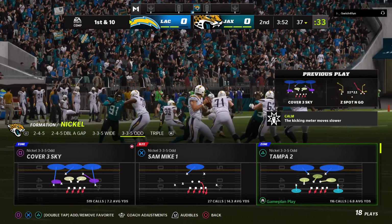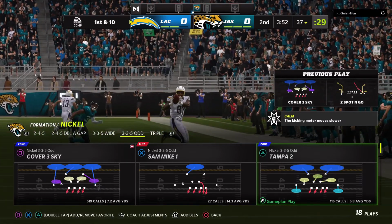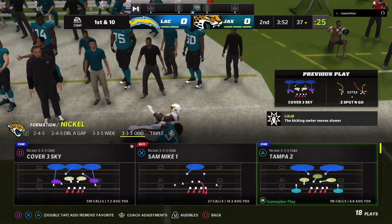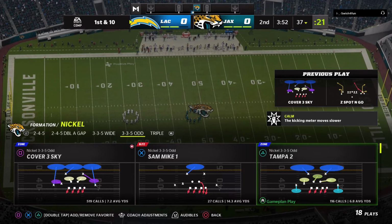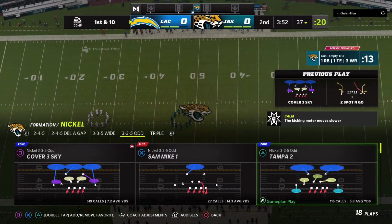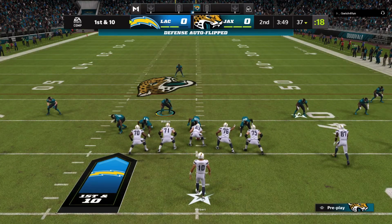That was a route run not just with dexterity, but with intelligence. Found the hole in the zone, made sure the quarterback saw him, and was able to make the sure catch and flip the down marker back to 1. Line of scrimmage, the 37 on 1st and 10.